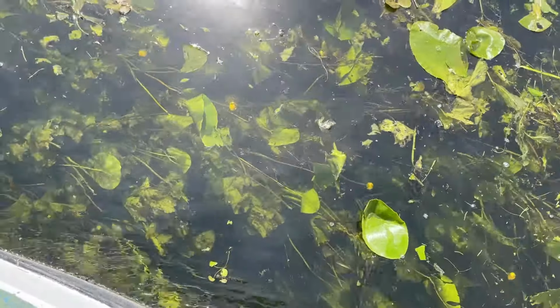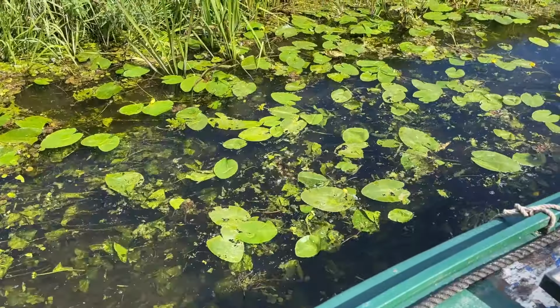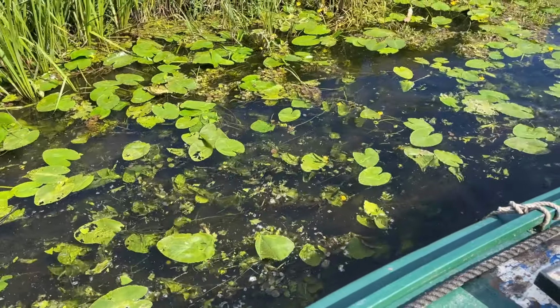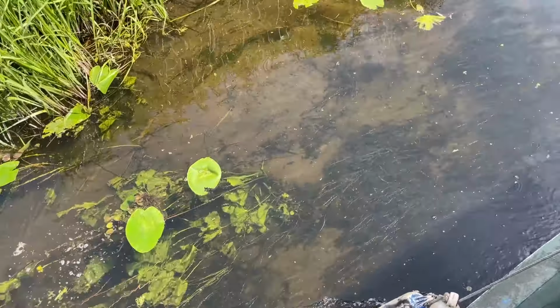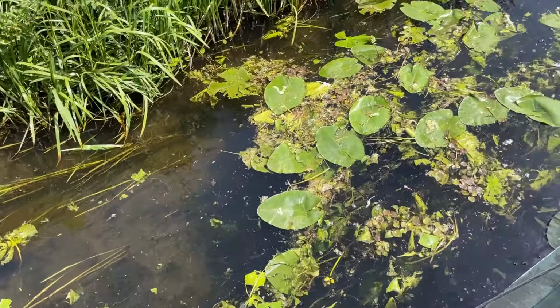The reason for all this weed growth is because it's sunny, the temperature's warmer, the canal's shallow, and there's no trees covering the canal, so it's just a perfect environment for all sorts to grow underneath this water.